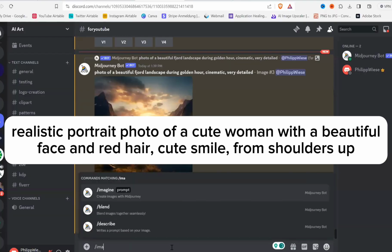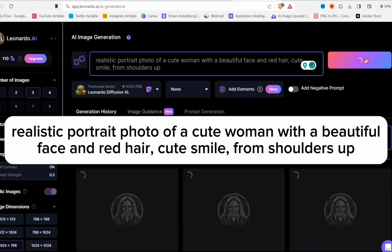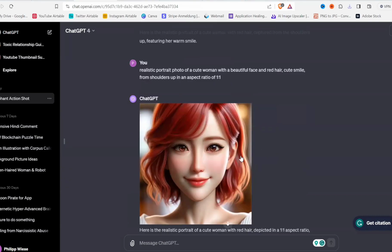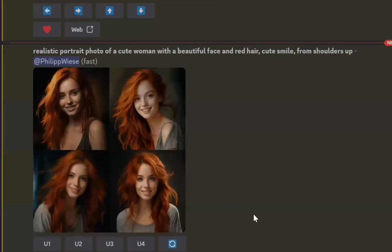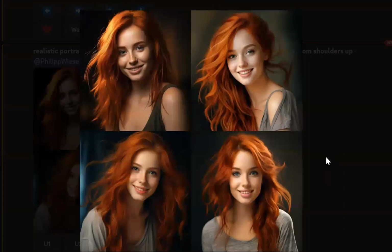So let's get moving with a realistic person portrait and the prompt: realistic portrait photo of a cute woman with a beautiful face and red hair, cute smile, from shoulders up. Here we go with Dall-E 3, and I wouldn't call that necessarily realistic. Alright, let's move on to Midjourney. And which one do I choose here? They all look pretty good, but I think I'll go with the third one here.